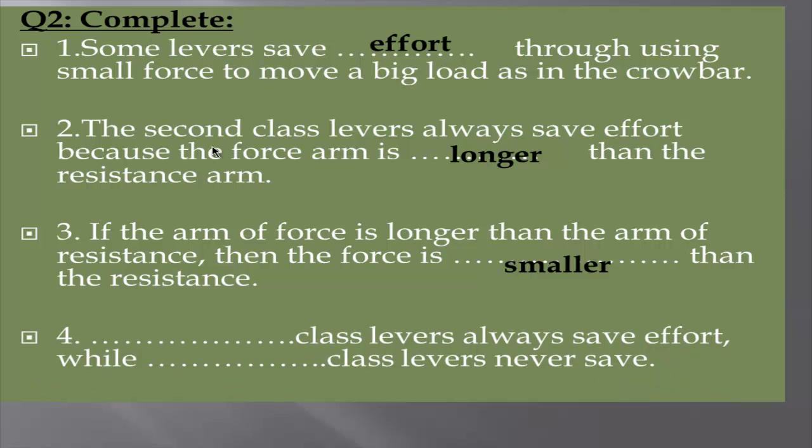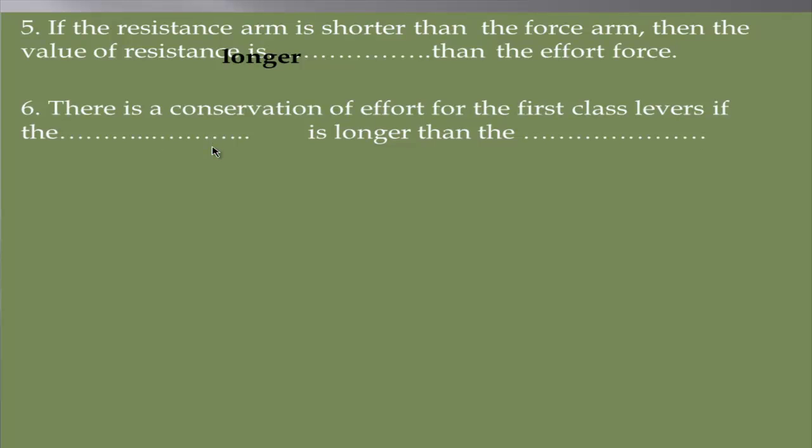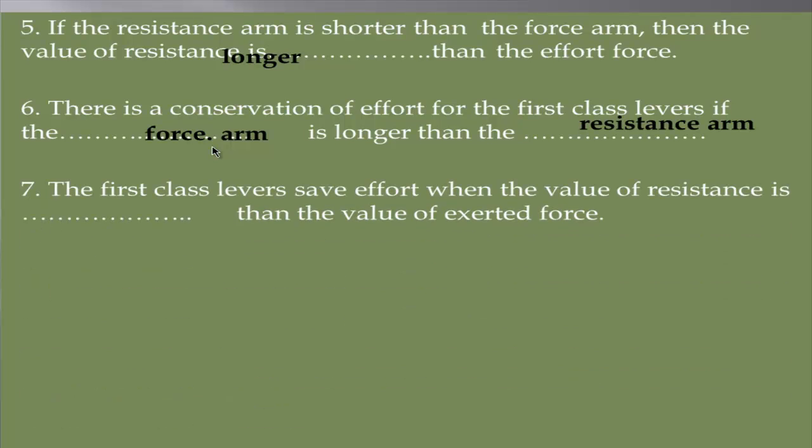Second class lever always saves effort, while third class lever never saves effort. If the resistance arm is shorter than the force arm, then the value of resistance is larger than the effort force. There is conservation of effort for the first class lever if the force arm is longer than the resistance arm. The first class lever saves effort when the value of resistance is larger than the value of exerted force.